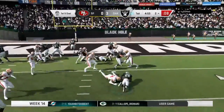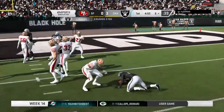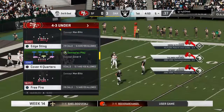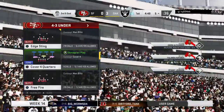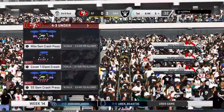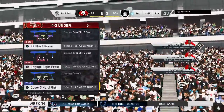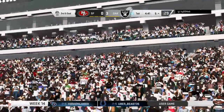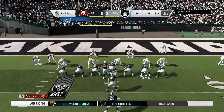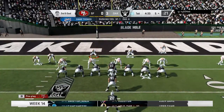Here's Jacobs on 1st and 10. And he is met in his tracks behind the line of scrimmage. That's going to go as a loss of 4, and it'll be 2nd down. 2nd and goal at the 5-yard line. They come out here in the eye. Back at the 5-yard line now. 2nd and goal.